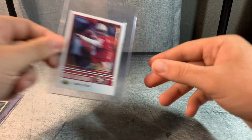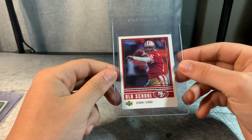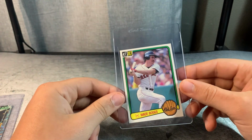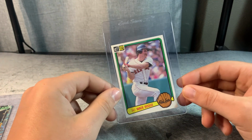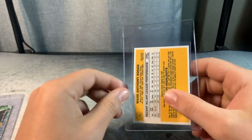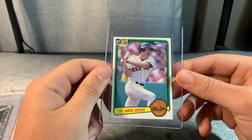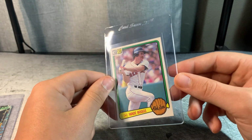This one's a little newer, old school, new school. Jake Plummer, Joe Montana, numbered out of 1,000. Pre-grade of a 10, nothing wrong with it. 83 Wade Boggs, hoping for a 9. I mean, if it 8's, I'm not gonna make my money back. I might get close. 9, I'm not even gonna be making that much money. But the reason I'm sending it in is because I don't really see anything wrong with it. So in the 1% chance that it does somehow gem, I'll make a nice margin on it.